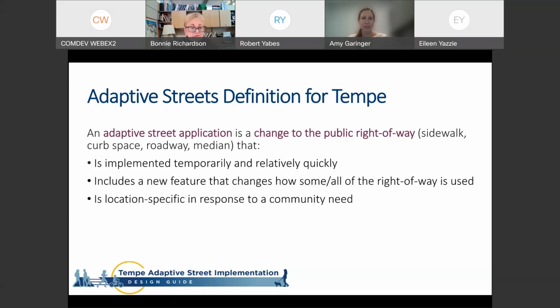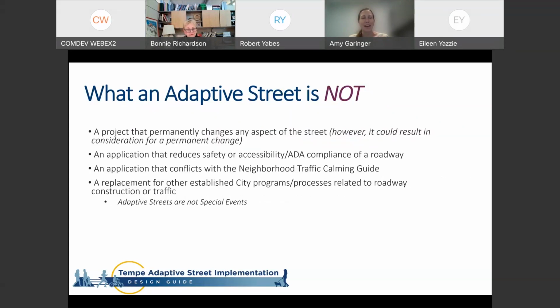Thanks, Bonnie. That's a great tee up to the next slide, which is what is not an adaptive street? Because I think that's where we've spent a lot of time saying, would we consider this thing part of our guidebook? We've been able to work through that with both the community and the city. Some things we're not talking about in terms of adaptive streets, as Bonnie mentioned, are permanent changes. This kind of activity may help make the case for a permanent change if that ends up being desired, but anything permanent is not adaptive streets.